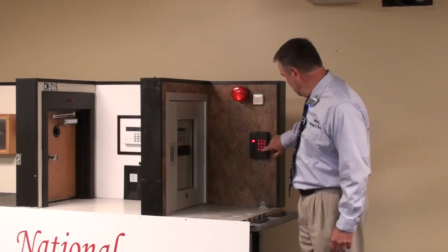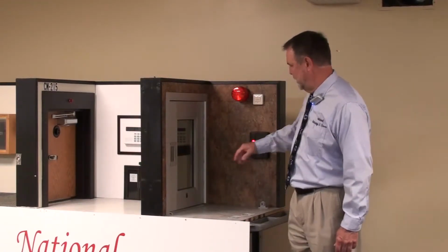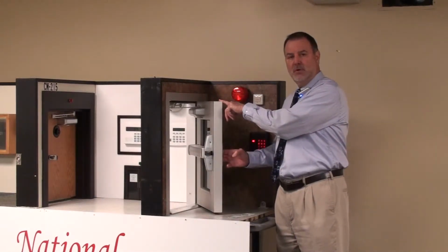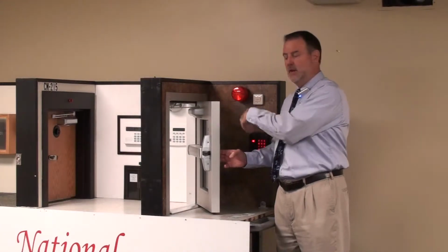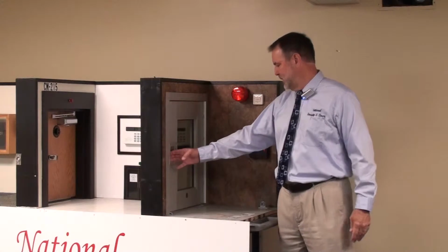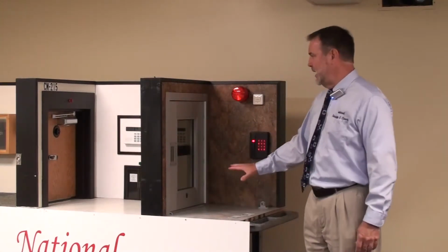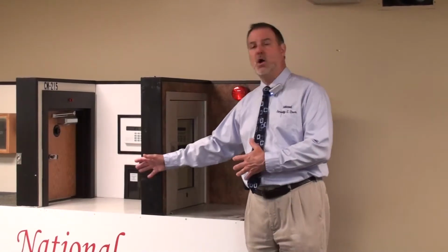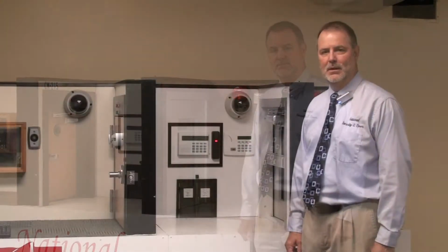And when I open the door, you can't really see it in the video, but at the top of the door we have a contact here that allows us to monitor the position of the door as to whether it's open or closed. And so those are the main features on the outside. And next we'll move into the interior lobby or the hallway and take a look at what's there.